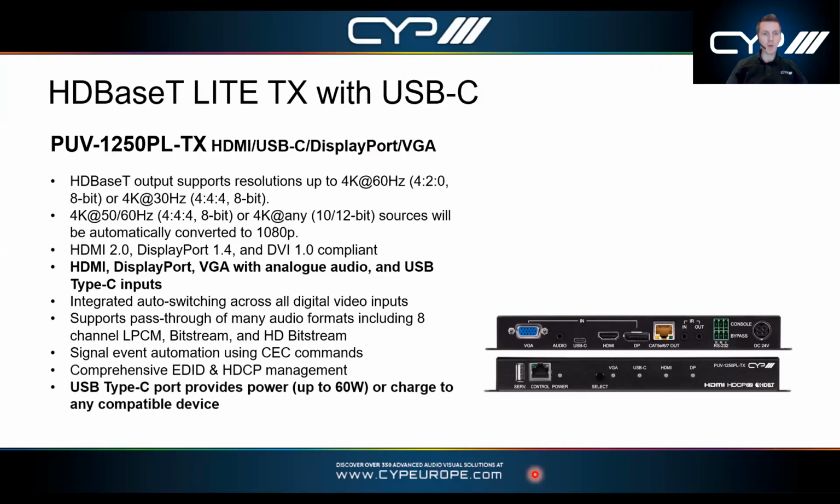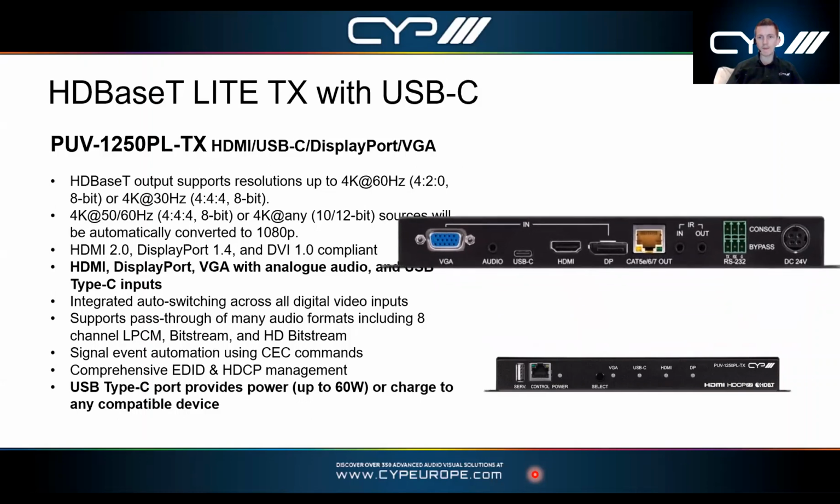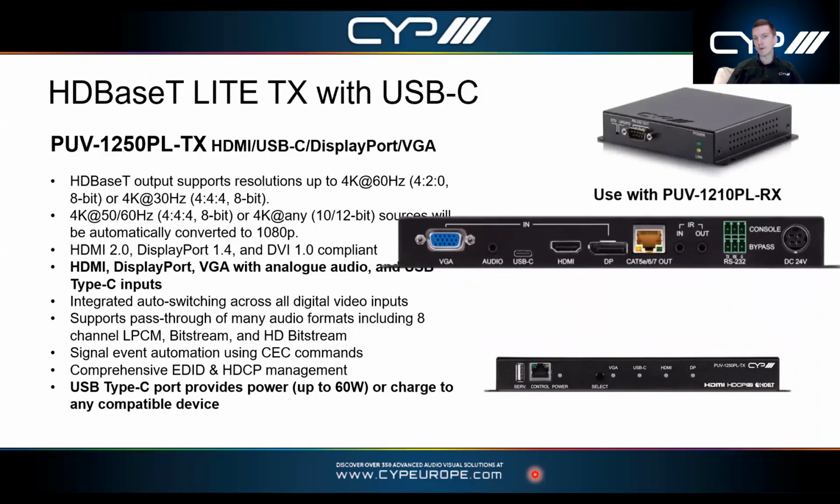We'll skip that part. You've also got power from that USB-C connection. So this will do PD 2.0, power delivery 2.0. So it can power or charge a device as well, connected to the USB-C port on the transmitter. Just show that a bit clearer for you on the back of the unit. And this could be paired with our straightforward PUV 1210PL RX, just a straightforward light receiver. So a really simple pairing, but as I say, with multiple inputs, the auto switching and those other functions that Kev mentioned there. Really straightforward solution.